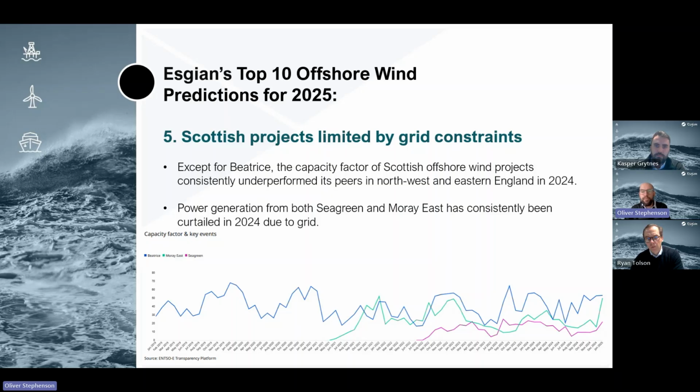and struggling here in terms of accessing grid capacity and therefore maximizing their power generation potential. Grid capacity is without doubt a major concern in many countries. And the view from Scotland in 2024 highlights this issue, and we can see that in this data. And we feel that this will continue to be a factor as we go through 2025. And this is not just in Scotland, but in other geographies as well.